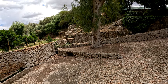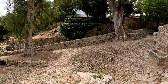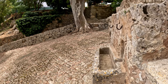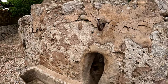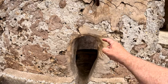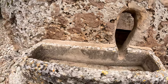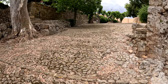I'm going to go over and have a look at that wall. Be careful. There's another trough here. Big iron hooks. So actually this one, the water is just down there in the well. You could pour the water in there, and then you've got this area where you could do your washing. Fascinating.